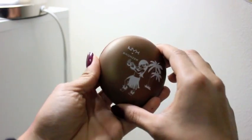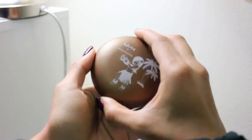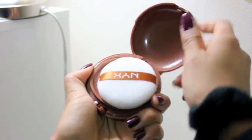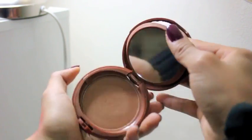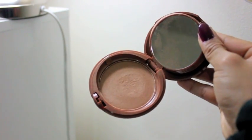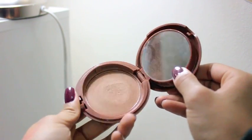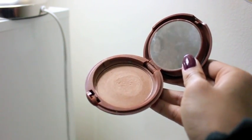So onto bronzers. I have a NYX bronzer in Daydreaming of Oahu. How cute is this packaging? It's like a little stone that you find on the beach or something. So it comes with a puff, which is unused, and a mirror, and the bronzer is right there. It's so pretty. I have too many bronzers, so I didn't really get much use out of it. Plus, the packaging was pretty bulky in my collection, so I was just trying to get rid of things that were causing too much space to be used up. This is a nice bronzer for an all-over type of glow.